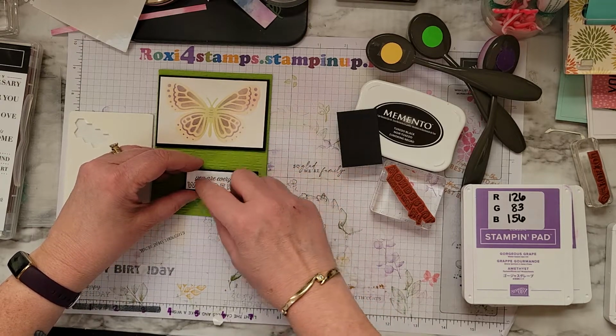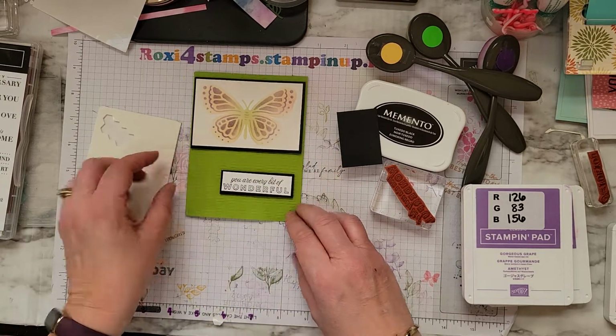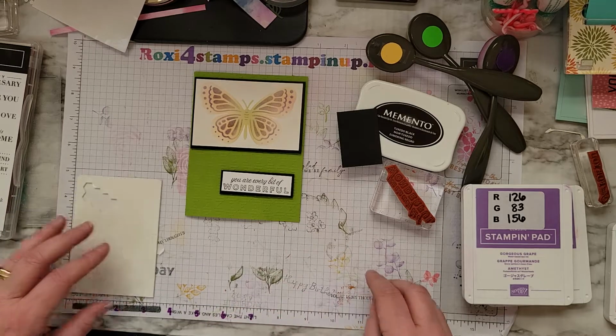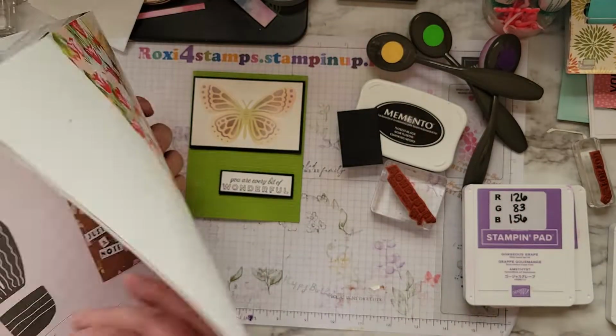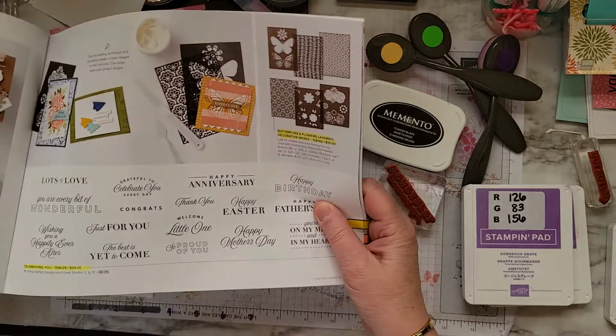If you wanted to do ribbon, you could. If you wanted to do embellishments, you could. But there you are. A quick and easy card using not one, but two products from the mini catalog.